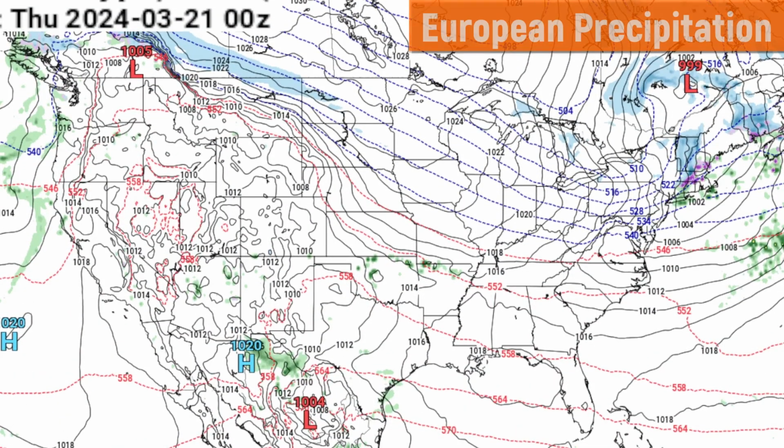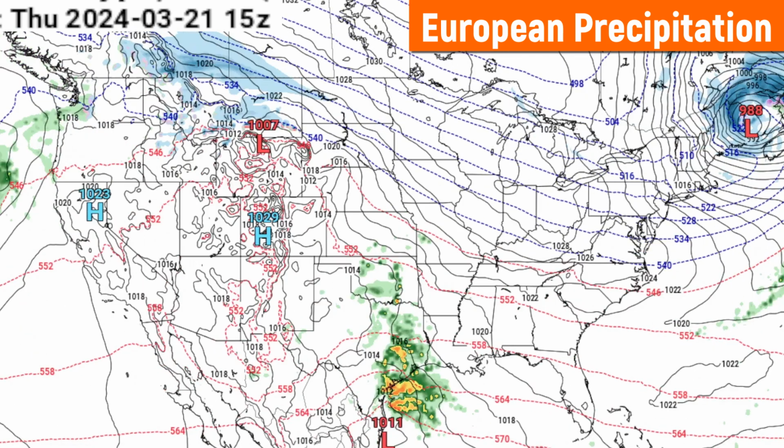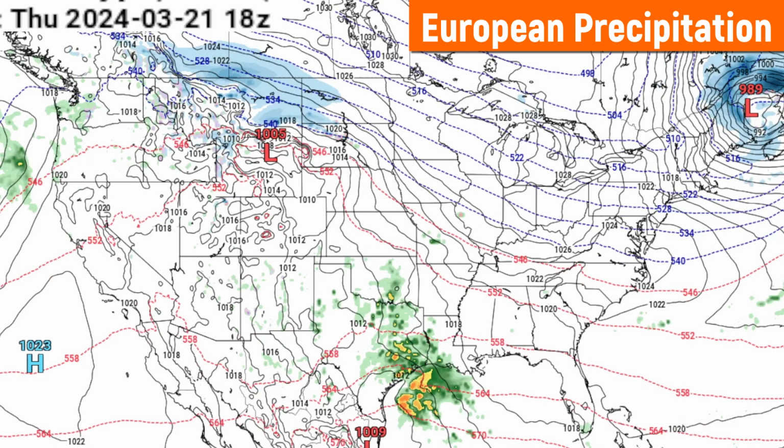So as we go ahead and wrap up the work week here, we'll be tracking a couple of minor systems. One that'll be pulling out of Mexico and Texas that'll be bringing rains into the southeast, and a bit of energy up across the north that'll be bringing some snows into the Dakotas and into Minnesota as we go into Friday. So let's go ahead and take this forward once again. As you can see how things begin to evolve, you see the rains there erupting and maybe some rumbles of thunder along the Texas Gulf Coast as we go throughout the day on Thursday.